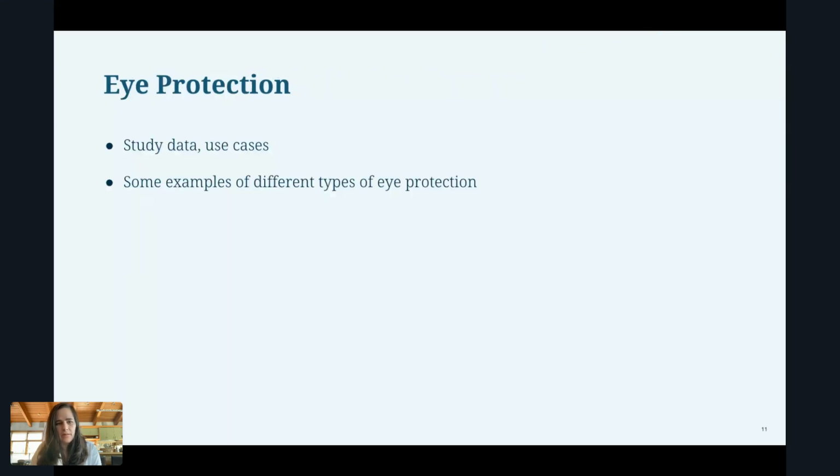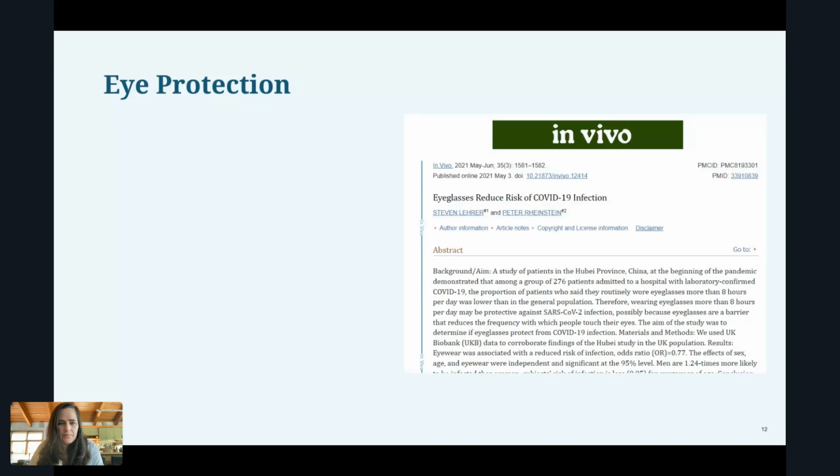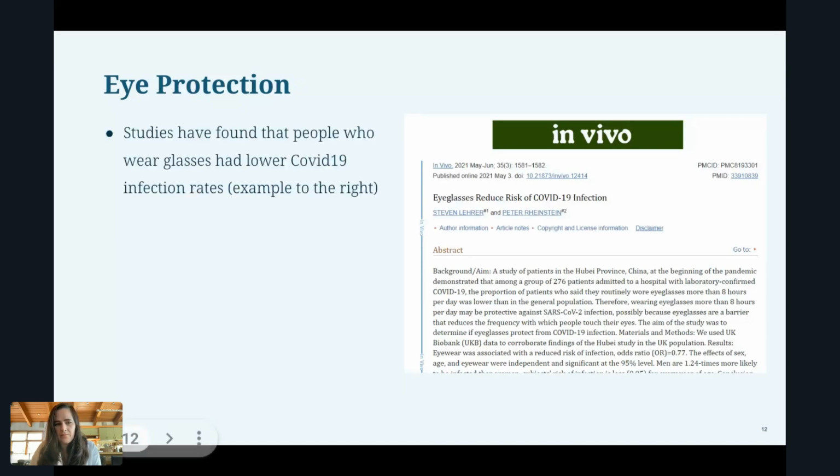So next I'm going to go into eye protection. We're going to talk a little bit about study data pretty briefly, and then just some different examples of eye protection you can use. There are several studies, including this one, that have shown that people who wear glasses actually had lower COVID-19 infection rates. This has been seen in a couple different studies. The one to the right is just one example.